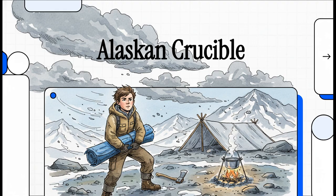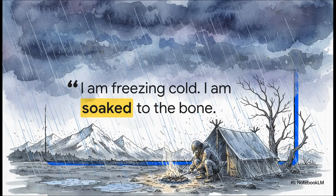This is the reality for Tom. He's facing down one of the harshest environments on Earth for his first solo bushcraft survival test. And as we're about to see, nature really doesn't care how old you are. Almost immediately, the stakes absolutely skyrocket. Before Tom's camp is even remotely built, the sky just opens up.